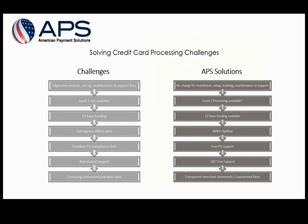Now, last but not least, on the screen, you're going to see many of the challenges that have been brought to us by different merchants. I won't read the challenges. I want to focus more on the solutions. I mentioned already that we do not charge for turning on the credit card processing and set up, training, maintenance, or support. And I do want to repeat the fact that you can see us as your mentor when it comes to merchant processing, because we are happy to compare pricing for you, check the different providers available, and show you the best rate available and the one that's most convenient for your company.